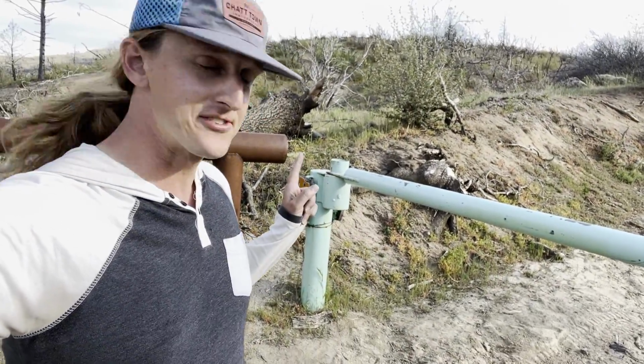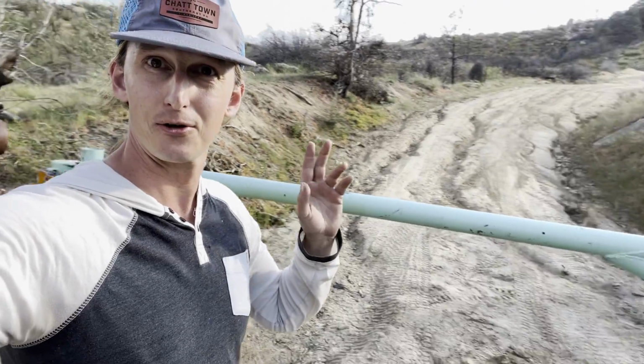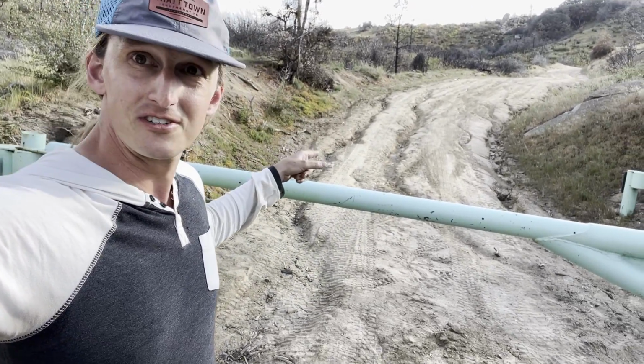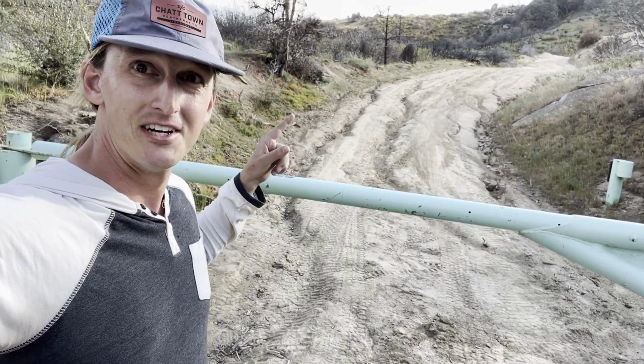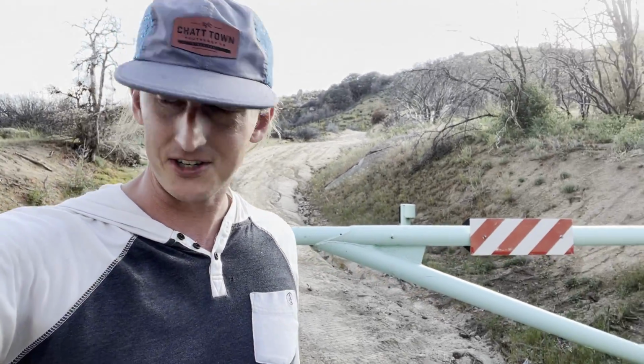The gate's shut. It's not locked. I could very easily open this gate and swing it and go through. But if this is what the road looks like, and again, all-terrain tires, rutted road, I'm gonna take this as a no. And we're just gonna go find another road to adventure down. Yay!